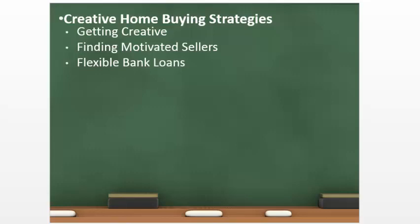So what's a creative home buying strategy? Getting creative and finding a motivated seller, finding flexible bank loans like FHA loans and commercial and so forth. Wells Fargo is keeping loans in-house for like 5% down with reasonable credit. Doesn't have to be perfect, but reasonable credit. So you should be looking at also a rent-to-own kind of arrangement. But make sure you get good advice on getting that mortgage. You want a good chance to get that mortgage, not a bad chance.